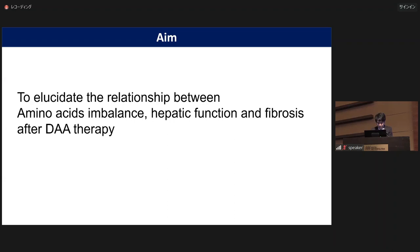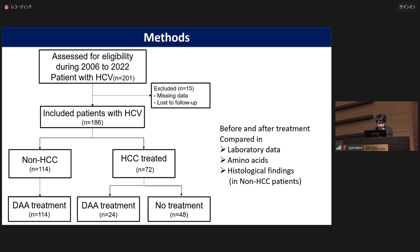We collected data from a total of 201 HCV patients in two hospitals. As shown in this chart, 186 cases include 114 non-HCC patients and 72 HCC-treated patients. All non-HCC patients had DAA treatment, and on the other hand, one third of the HCC-treated patients had DAA therapy.